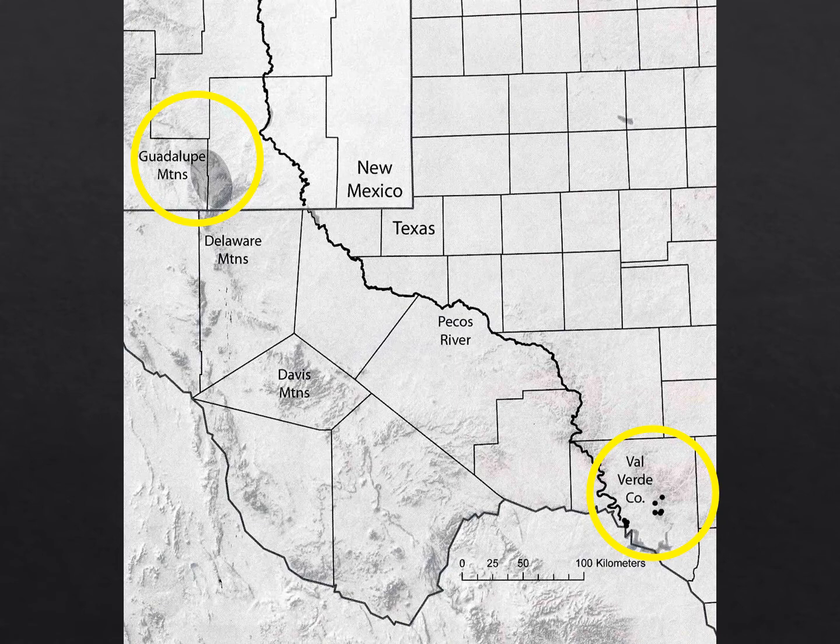While dating red linear style figures is difficult due to their small size, it's crucial to understand their temporal and geographical range.